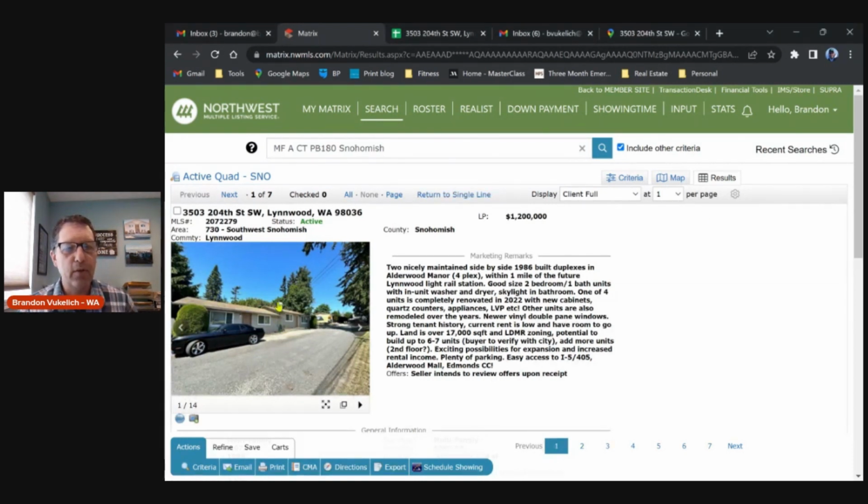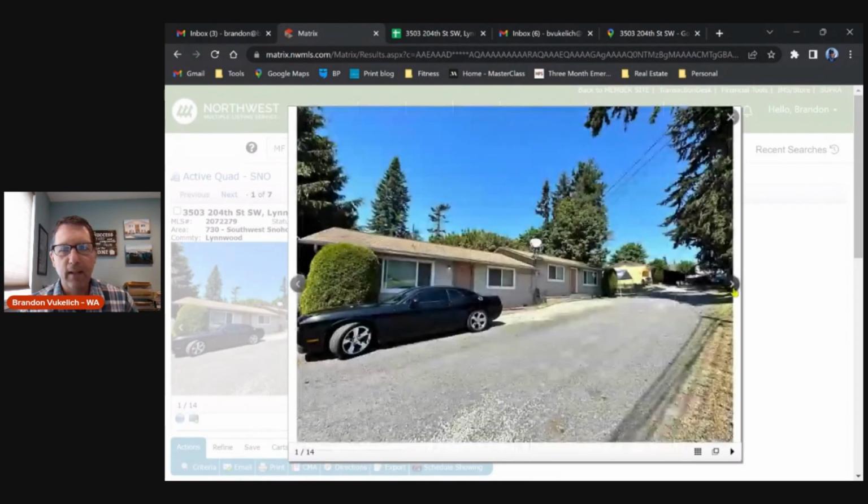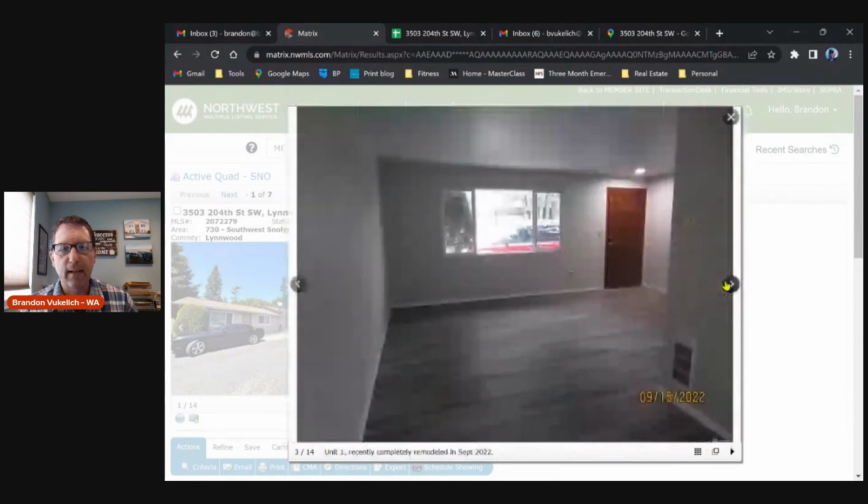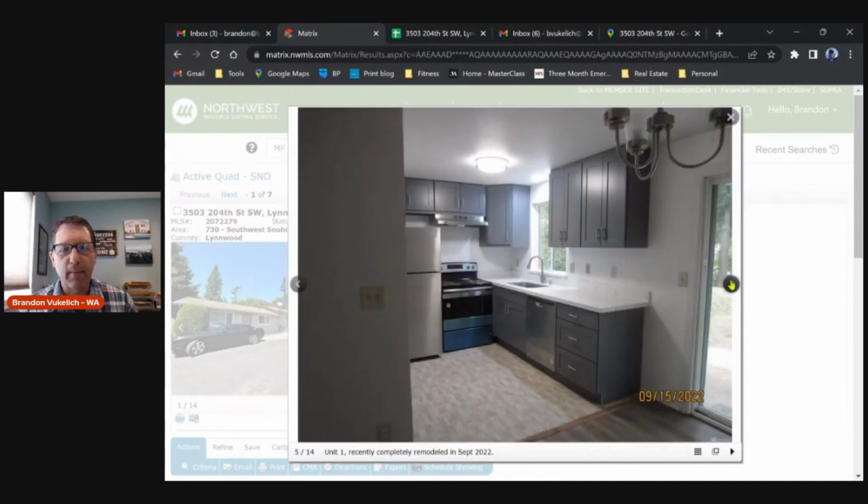This is a two duplex deal on the same lot in Linwood, which is South Snohomish County. So you're outside of King County, just north of Seattle, and it doesn't look too bad. They're 2-bed, 1-bath units, kind of off of a busier street, but back off that street, side by side. Older picture here. I just want to give you a sense of the property. I mean, it looks nice.